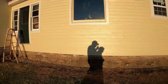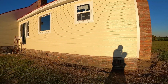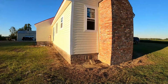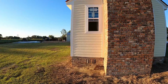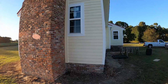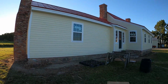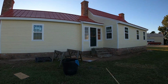But I think when we get the shutters on, and now we're thinking about maybe not putting shutters, but... Our plan all along has been to put shutters on this house. But after my son Glenn brought up not putting shutters on the house, and old houses back then never had shutters on them, we're kind of rethinking that. So I'm going to ask everyone else, what do y'all think? Do you think the house looks better without shutters, or do you think it will look better with shutters? Please comment down below and let me know your opinion. Shutters or not?